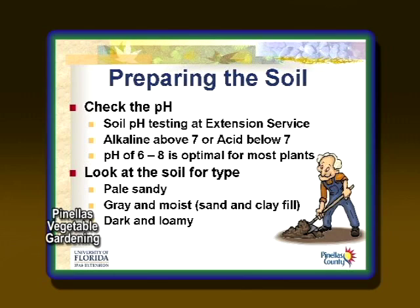The pH is the hydrogen ion concentration of the soil. And it has to do with whether it's acid. Many people call acid sour. Alkaline is sweet. Acid is a pH below 7. Alkaline is a pH above 7. 7 is neutral.